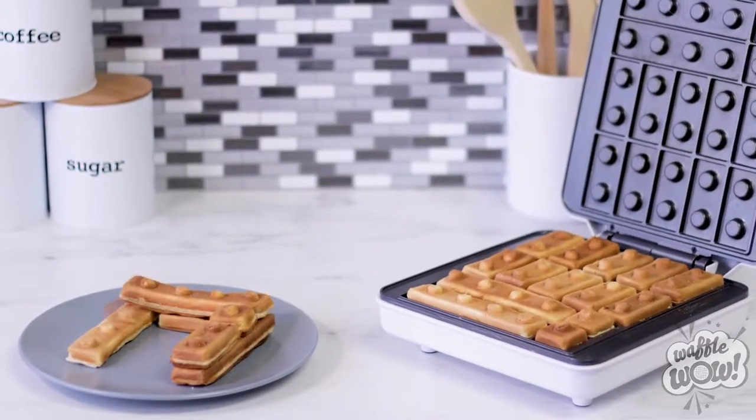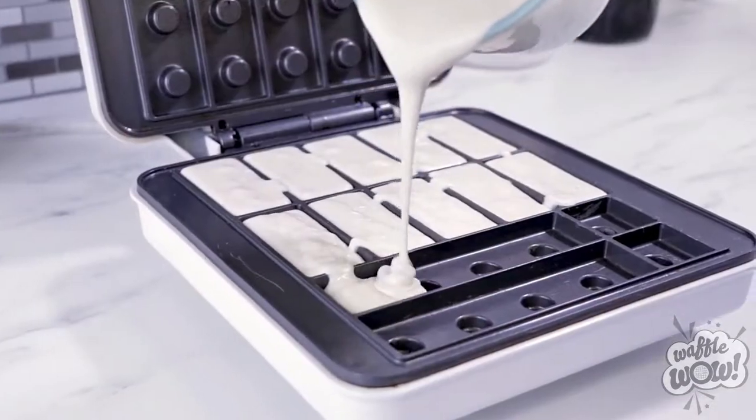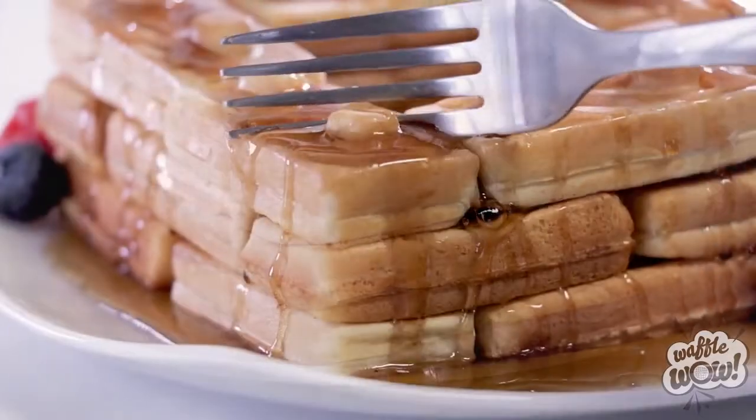Hi, I'm Nick, and welcome to our Kickstarter for the world's first Building Brick Waffle Maker. So we thought it would be great to make a way to add some imagination to breakfast. Easy to bake, fun to create, and delicious to demolish.